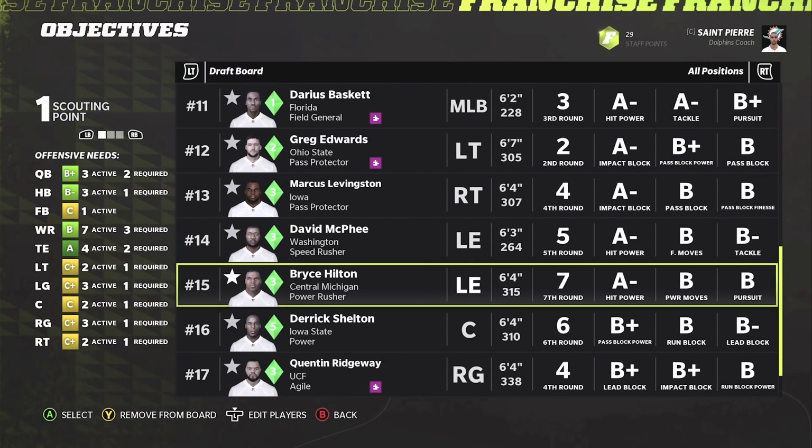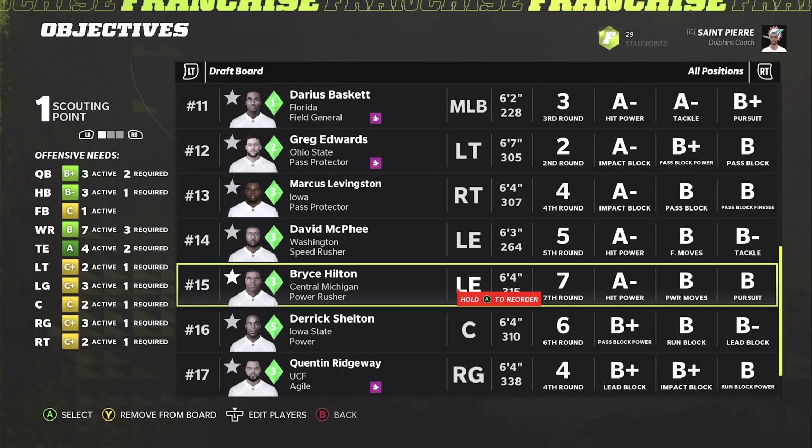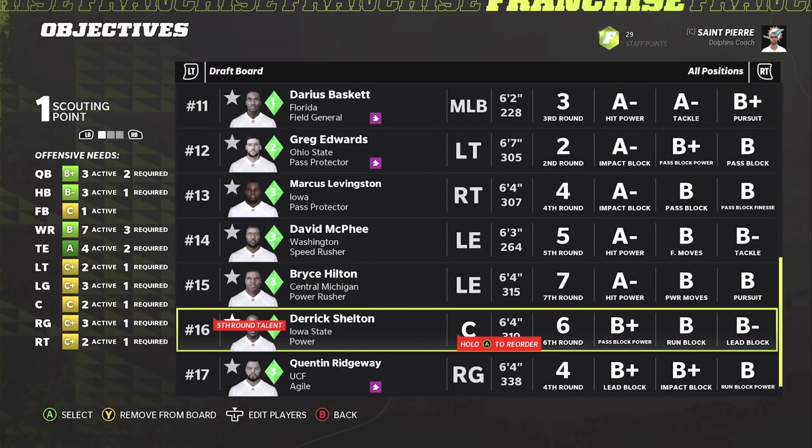We did see a slew of injuries on our offensive line this year, so it's definitely something I want to draft, but it's not going to be in the first couple of rounds. I think it's going to be between 3 and 7, somewhere between there. Another defensive end is Bryce Hilton out of Central Michigan. He's 21 years old, hit power at A-, power moves B, and pursuit B. Good mid-third round talent. I think that he's a guy that we could be looking out for because he's a 7th round projection, so he could be around late in this draft.